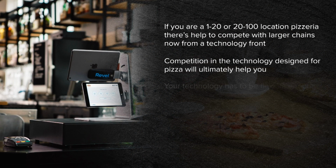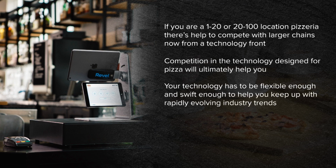If you're a 1 to 20, 20 to 100 location pizzeria, there's help to compete with the larger chains now, from a technology front. Like I said, there are solutions now that offer this for you, and it's a robust marketplace. Just make sure, going back to what we were talking about before, that you ask the right questions and implement it in the correct way. Competition designed for pizza will ultimately help you. There's a lot of competition in the market. The price is going to go down.